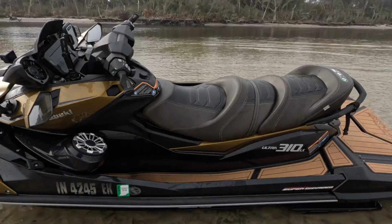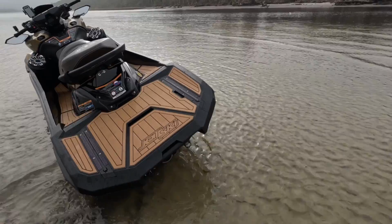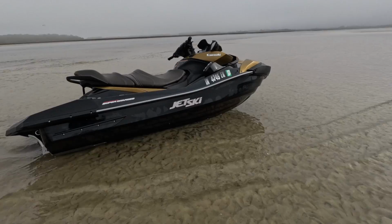Bottomed out. Seriously. Holy cow, I'm in trouble. That's the first time I've ever done that. I thought it said high tide at 10:30, it's 9:30, so hopefully we're gonna get more water. If not, I guess I'm spending the night out here. Crap.